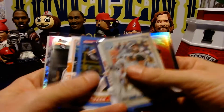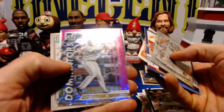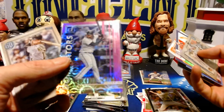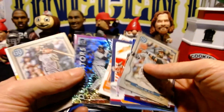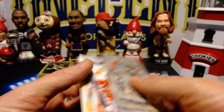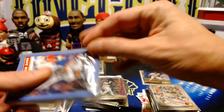Mancini, Murray, Ripken, Mancini. So a few Orioles here. A Josh Bell pink firework parallel out of Donruss 2020. That's a cool one. We've got Brian Reynolds. We've got Kevin Newman. It looks like we got some more Donruss here. We'll run through the Donruss here real fast.